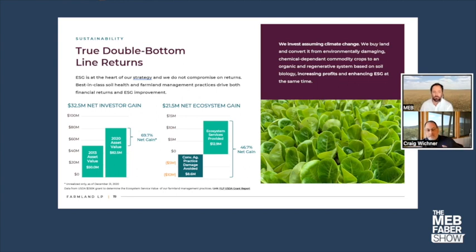And if you dig into the numbers a little bit, what it showed is that if that land had been managed conventionally, it would have caused $8.5 million worth of ecosystem service harm. And the way that we managed it created $12.5 million worth of ecosystem service benefit. So a real double bottom line return, both to the investors and to the ecosystem.